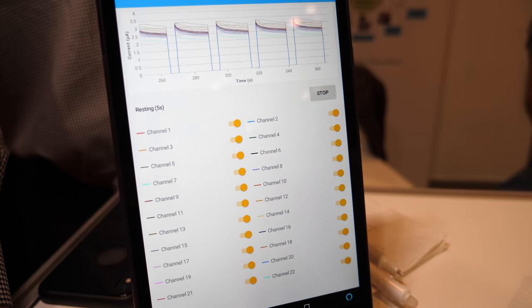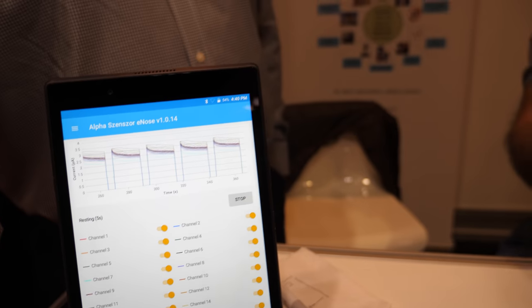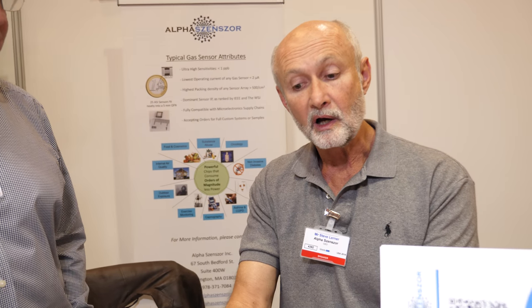So 22 elements, what elements? So this chip is actually an array of sensors. In this particular package, we have 25 sensors. Of what? Different things? In this case, they're all the same, but they can be different things. They can be programmed to react with custom molecules of interest.